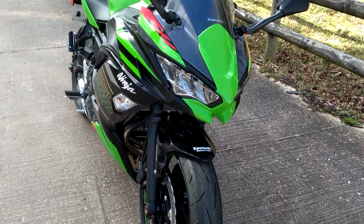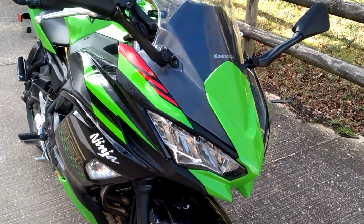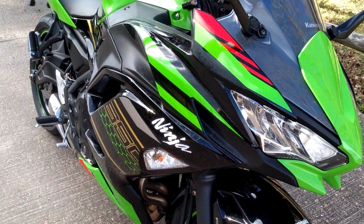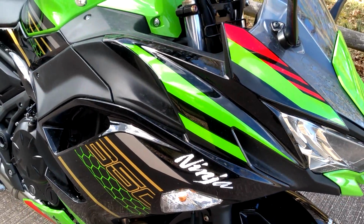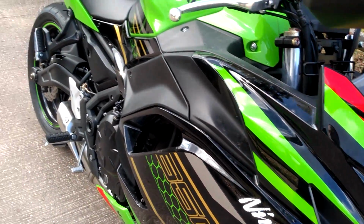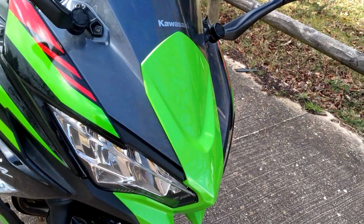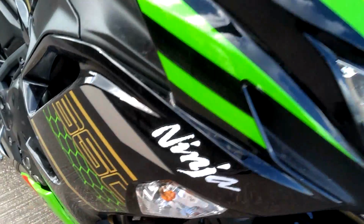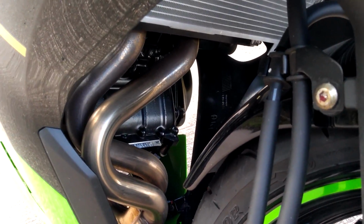Hey guys, well, we've got the all-new 2020 Ninja 650 for you today. Got a whole host of upgrades over last year's model. Let's just run through all the new features, shall we? So this is the KRT Green Edition, coming in at £7,049, and the black and white version is the same price as well. You get an all-black version, which is £6,899.